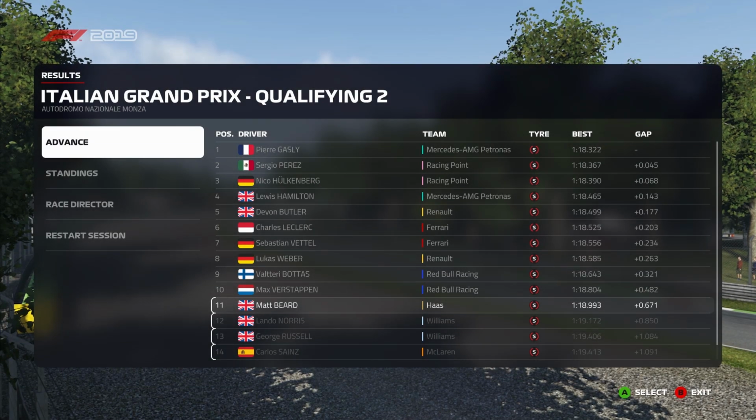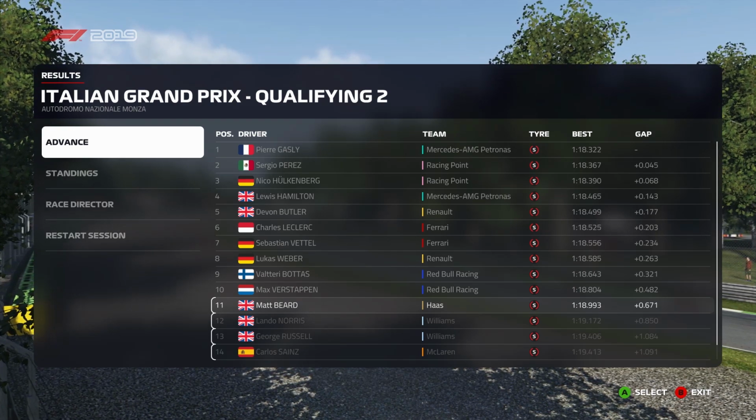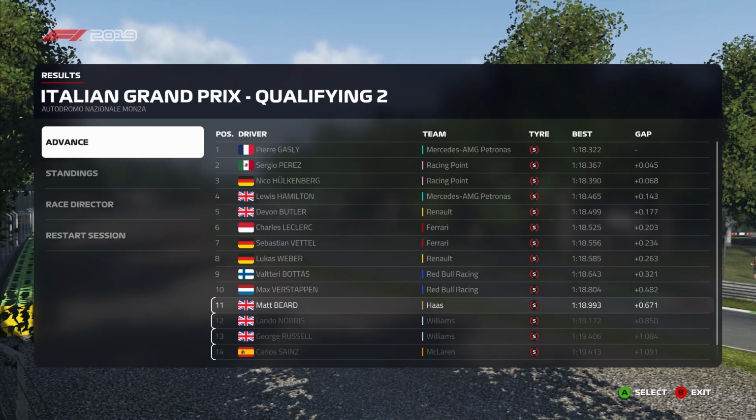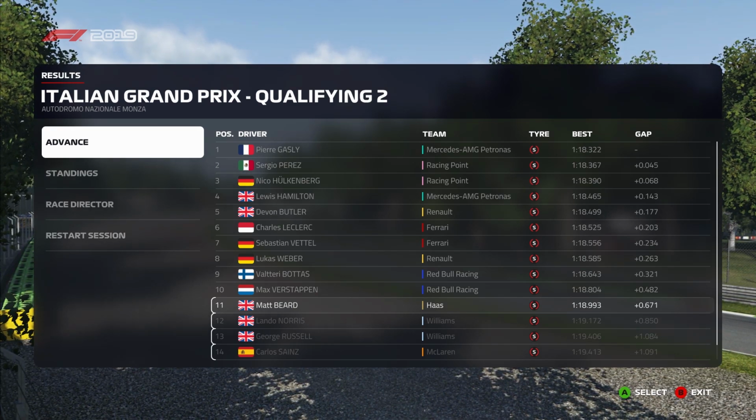I think that's the second week in a row we've qualified P11 in this series. They just missed out by 2/10 to Max Verstappen at the end of qualifying there. We were in a bit of no man's land, 2/10 off Max, 2/10 ahead of the Williams cars, but P11 ready for the Italian Grand Prix there.